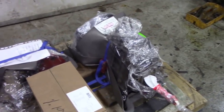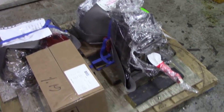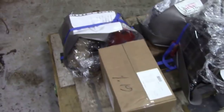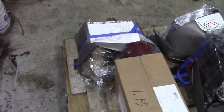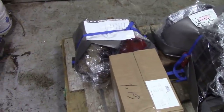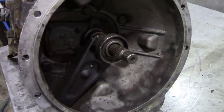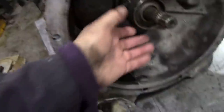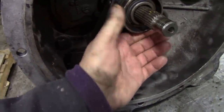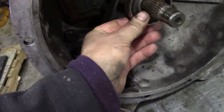I think he said it was jumping out of gear. Well, let's get the box on the table and let's find out. He also sent the transfer box, because he might as well, because it doesn't make any difference to shipping, and we'll reseal that as well. So an initial look at this, one thing that jumps out at me is how this bearing is. I don't know what the hell that is. I've never seen one like that before.